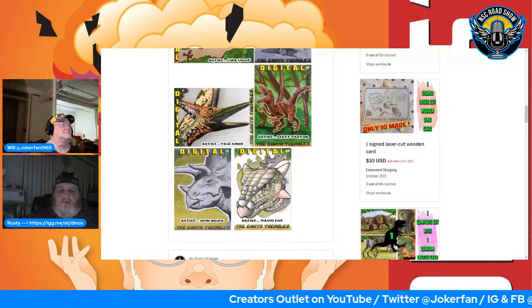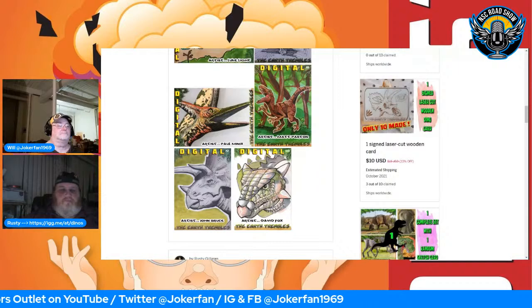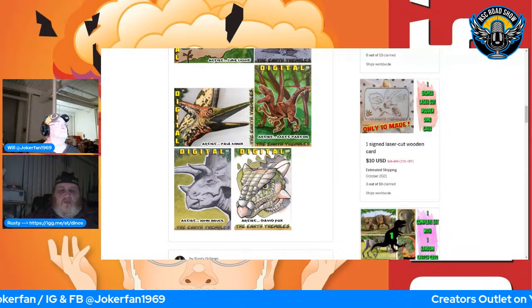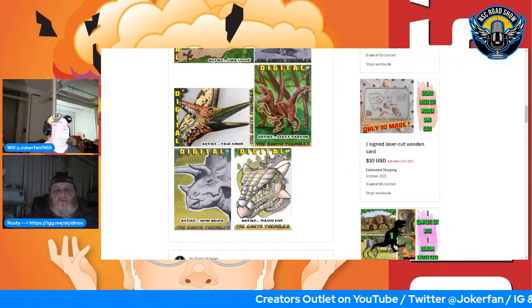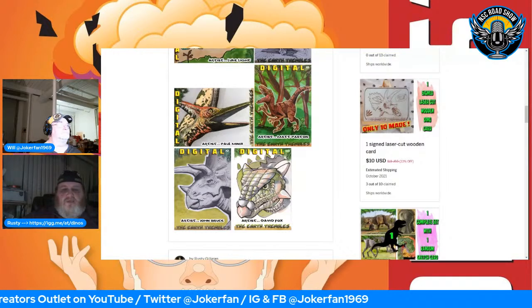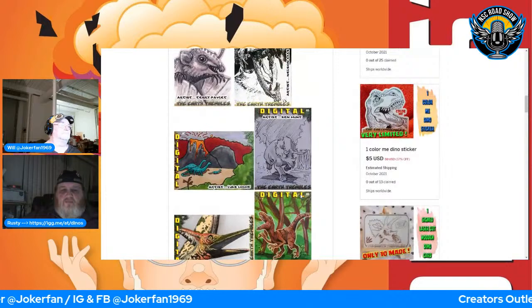And a couple of the artists took some interesting choices with the cards. They decided to do scenes. Some did headshots. Some were painted. There are a couple of black and white. Some are grayscaled. If I remember correctly, a couple of the cards even featured fossils as well. So this set really pushed the limit. It did.